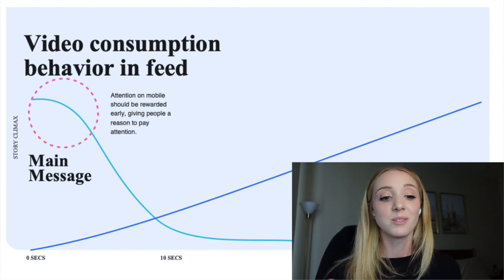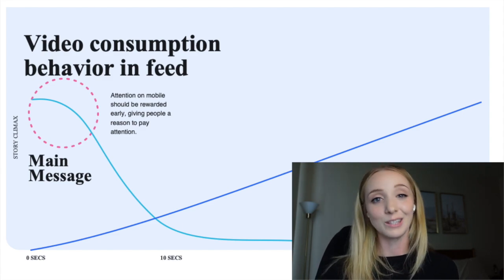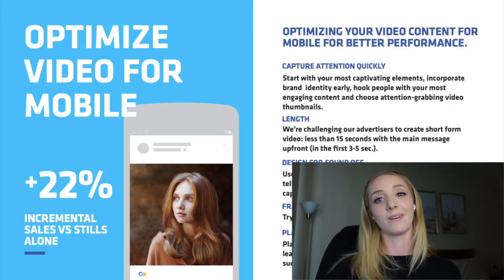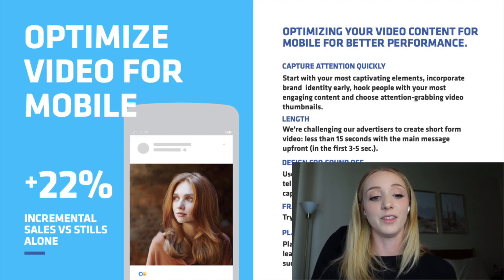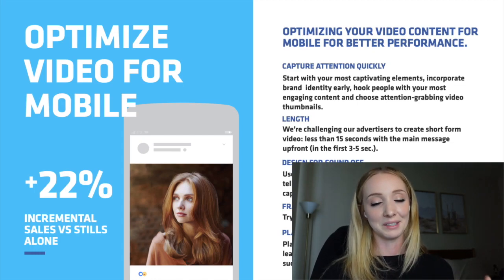So you can see how steep the drop off is. By 10 seconds, most people are already gone. It's going to be very rare that someone watches a full 30 seconds of your video. They're making that judgment very, very early.